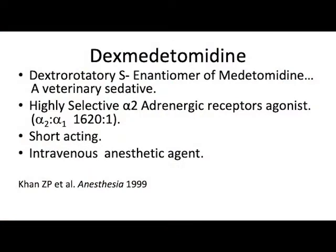So what does it do? This is an alpha-2 agonist. Another alpha-2 agonist that we are all familiar with is clonidine. It works pretty much in the same fashion. The only difference is that it is extremely selective. It does not act on any other receptors. It loves alpha-2 and goes and works on the alpha-2 receptor. By virtue of working on alpha-2 receptors, this is how most of its actions are manifested.